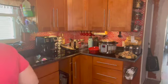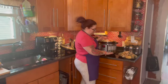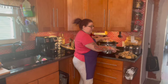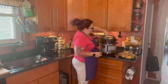Okay, so we got another full Instant Pot of chicken quarters. I don't need to add any water because there's plenty of broth already in there from this first batch. So I'm going to go ahead and add my lid.